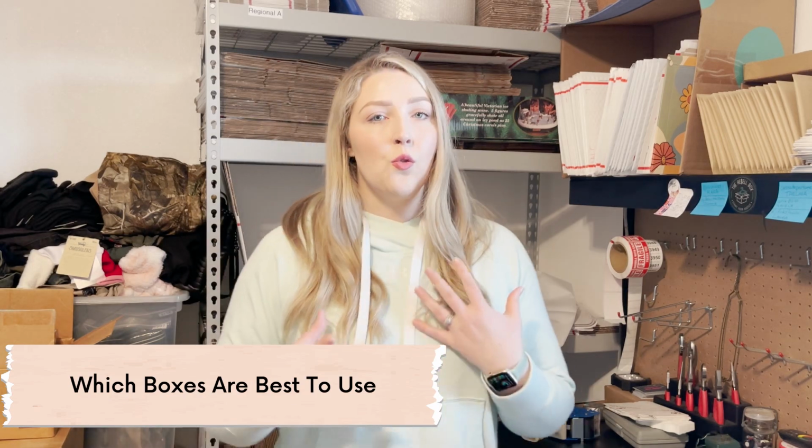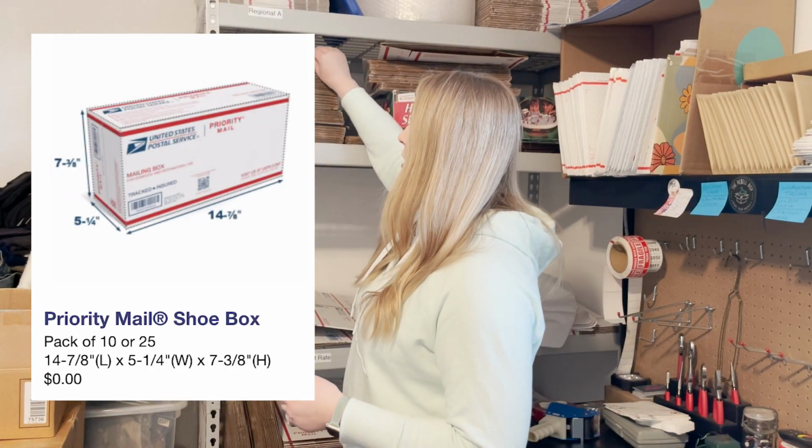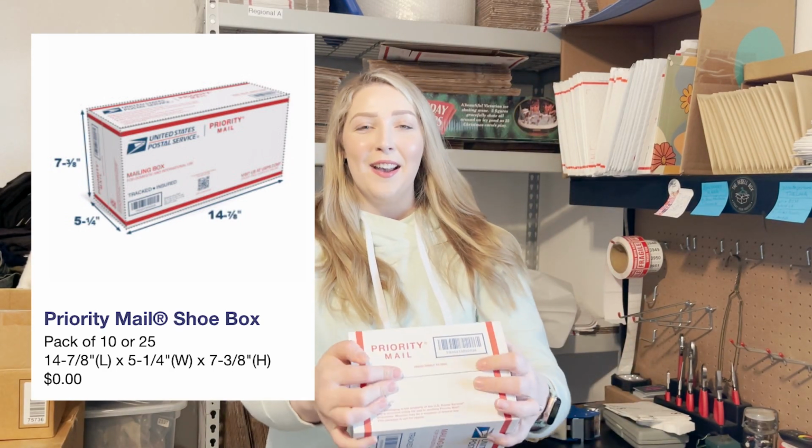If something is getting way too big and you just cannot fit into one of those Tyvek things, there are a few different boxes that I go to a lot with Poshmark. The first one is this shoebox. I really love this shoebox. If you open it up, it makes like the perfect shoebox style.